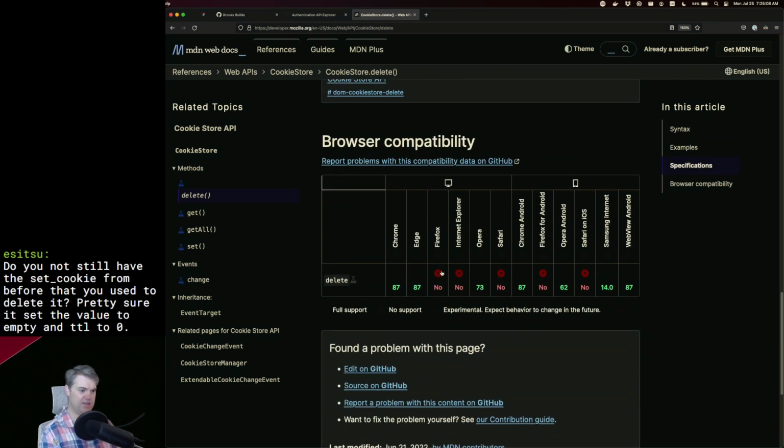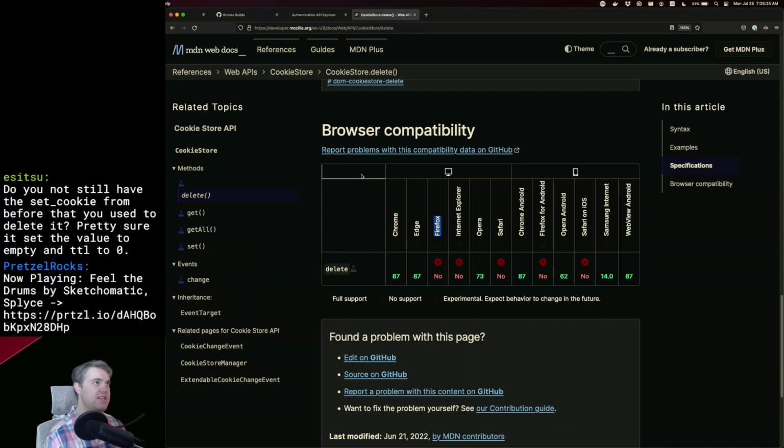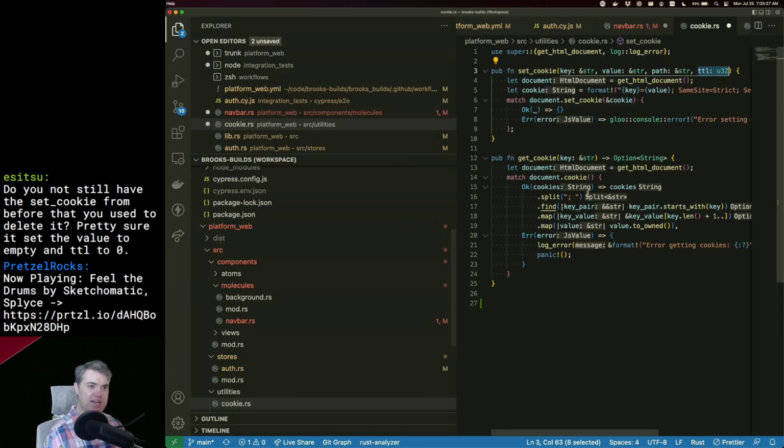Okay, I don't think I need a cookie store. Apparently you're not available on Firefox anyways, or Safari. Well, never mind, not this one. Do you not still have the set cookie from before that you used to delete it? Yeah, so I think that's what I'm gonna do.